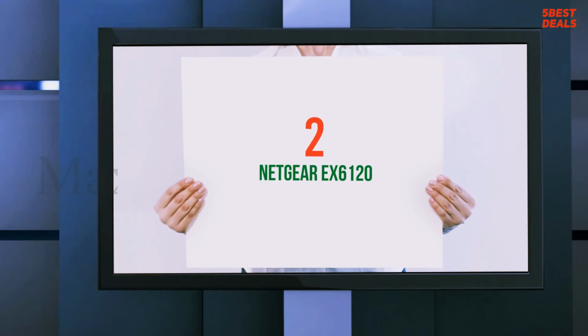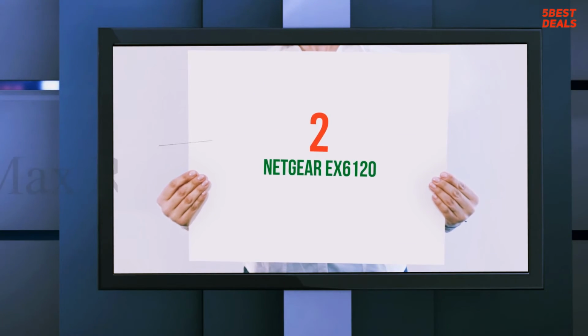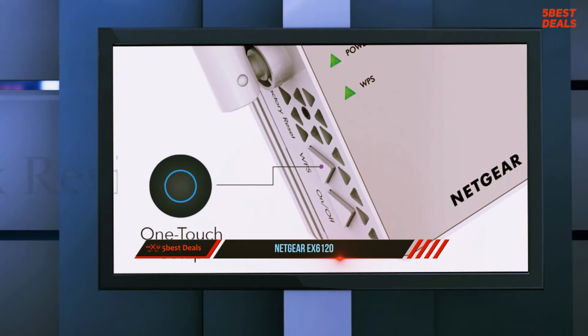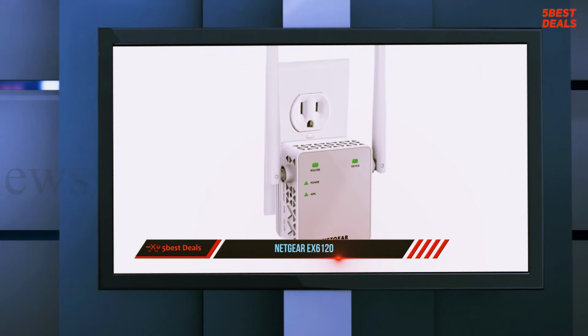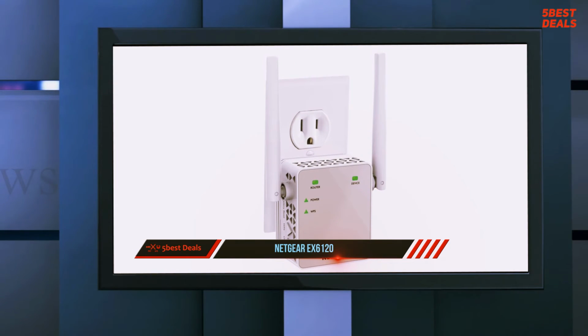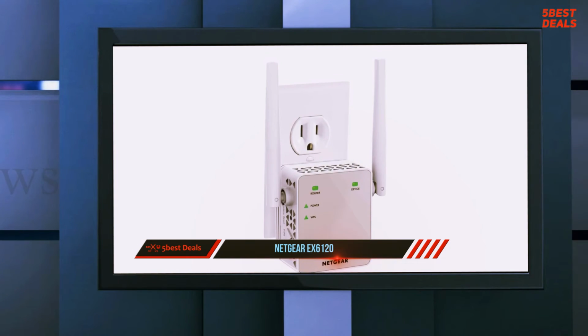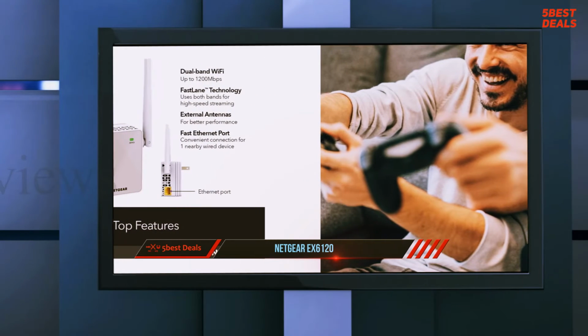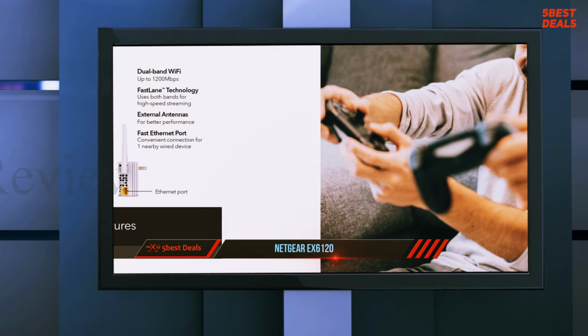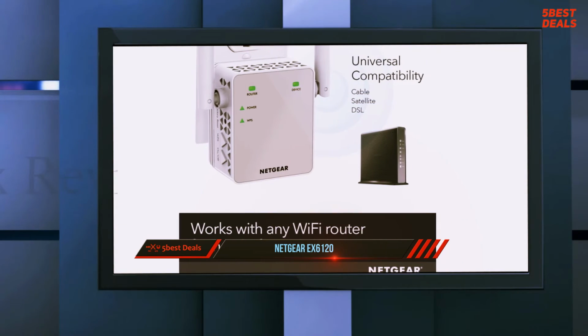Coming in at number 2. NETGEAR EX6120. We were generally disappointed with the NETGEAR EX6120's performance in our tests. Though it is common for Wi-Fi range extenders to lose some of the original network strength in the process, the EX6120 only managed to capture and rebroadcast 7 to 13% of the original signal into its expanded network.